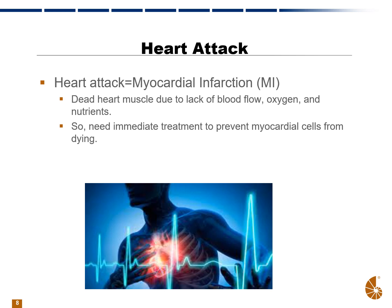Obviously, with coronary artery disease, hopefully the thing you can prevent is a heart attack, also called myocardial infarction. So those myocardial cells actually die. There's death of heart muscle due to critical lack of blood flow, oxygen, and nutrients. So immediate treatment is needed to prevent more myocardial cell death, because that can lead to dangerous arrhythmias, poor cardiac function, and death. So emergency treatment is necessary when somebody has coronary artery disease that causes a myocardial infarction.